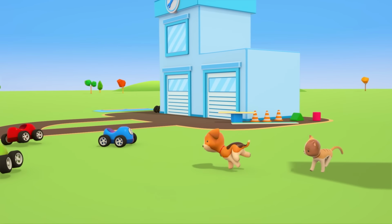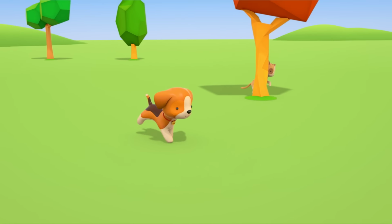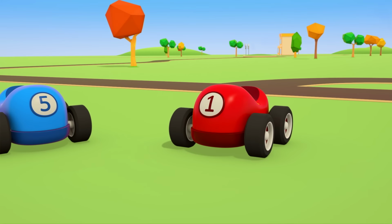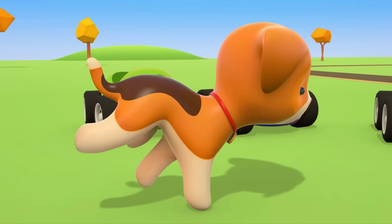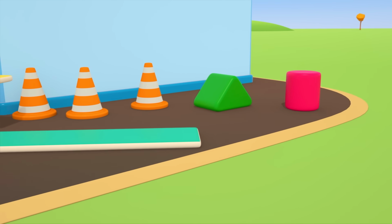Next to the repair shop, the little cars are playing with the kitten and the puppy. Let's see who's the fastest. The little red car is driving away, but the puppy is running after it. And the little blue car has thought of another game. We need a pink cylinder.